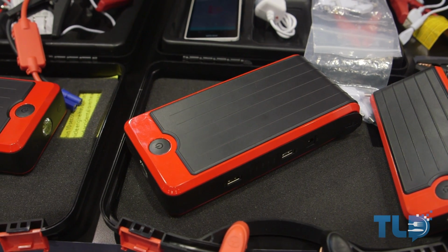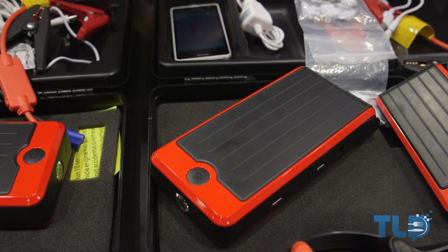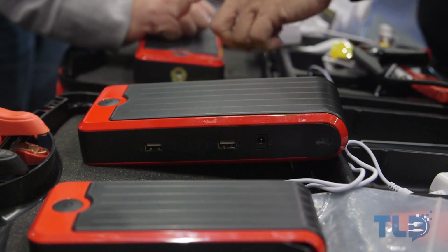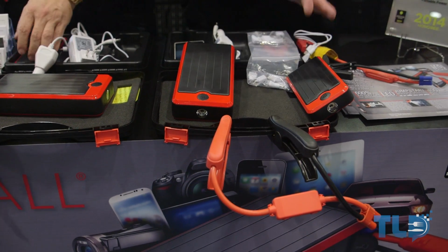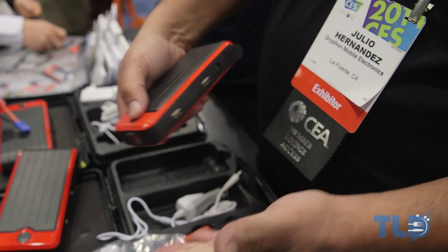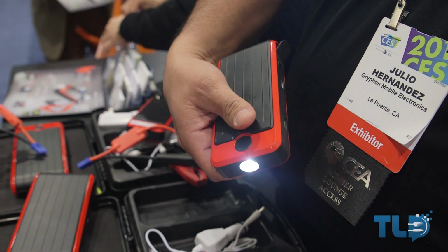Next up is also an external battery. There were tons and tons of different external batteries, but this one really stood out to me because not only is it a 12,000 milliamp hour battery, it's also a flashlight and it can jumpstart your car. The flashlight will work in a traditional constant on mode or an SOS signal, which will actually stay on continuously for up to 120 hours.